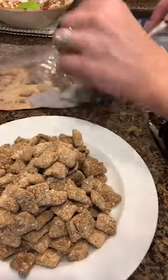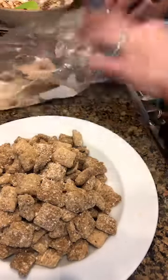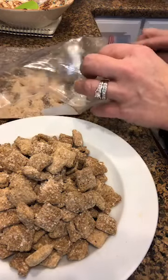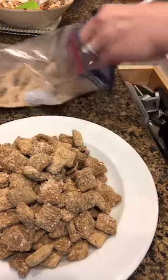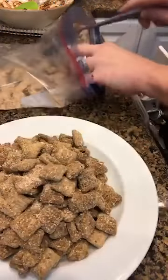Excellent source of a healthy snack rather than giving them a candy bar. So yes, they are going to get a little chocolate with this, but the chocolate is a 72% cocoa, so it's going to be a higher quality, and definitely a better option than a candy bar. All right, and there you have it.